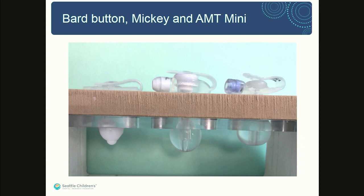But as nurses, what you need to know is that extension sets are compatible between these two styles. So if they come in with one kind of tube and you don't have that tube here, you can still use your hospital stocked extension sets in either tube, and vice versa. And with families, it's really their choice. Some love the Mickey, some love the AMT. Home care stocks them all. They can have whatever type they want for home. Very, very popular. Very easy to change at home. Very safe, very gentle.